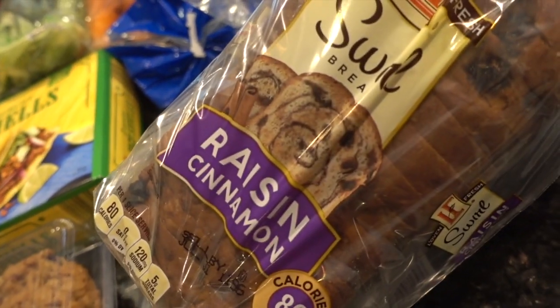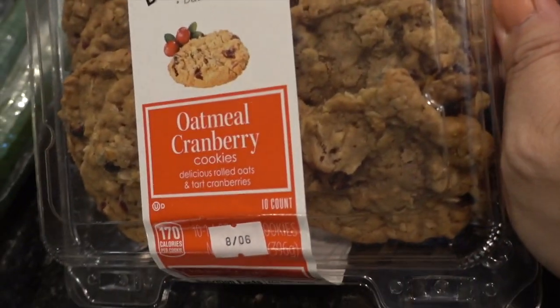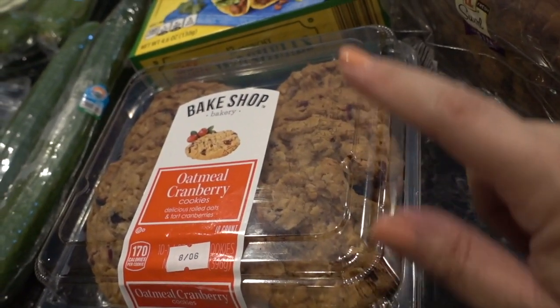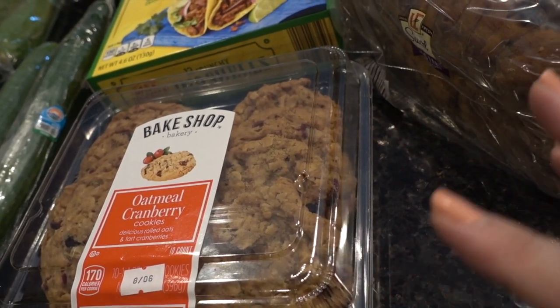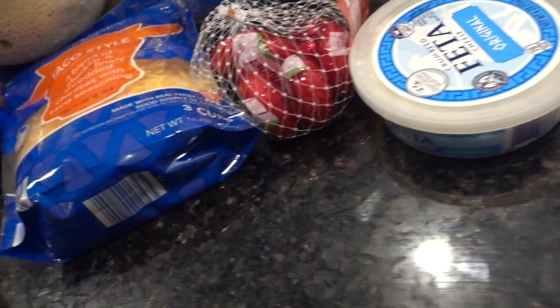For toast, some cinnamon raisin bread, yum yum. And for the week we have these cookies, oatmeal cranberry. These are so good. I know the oatmeal cookie doesn't have the best rep, like people either really like them or they don't. But yeah, these are so good, and they're kind of chewy a bit if you like that kind of thing.